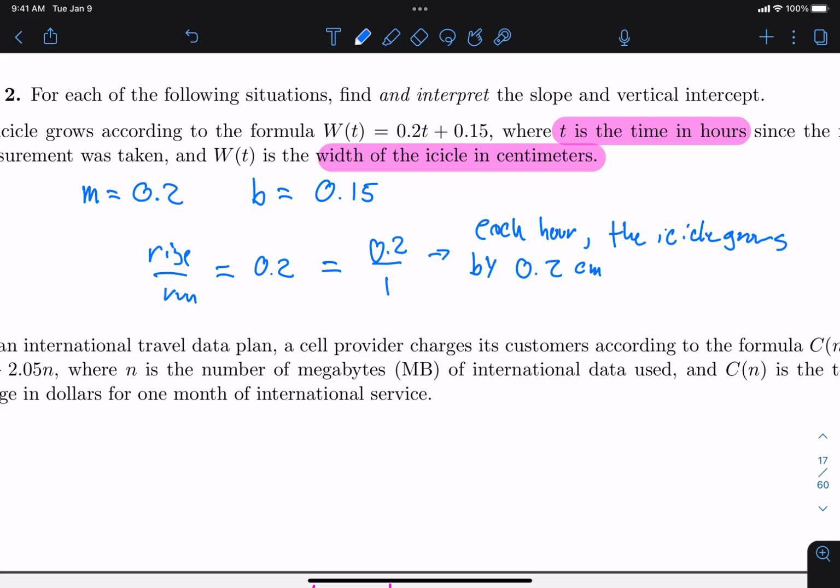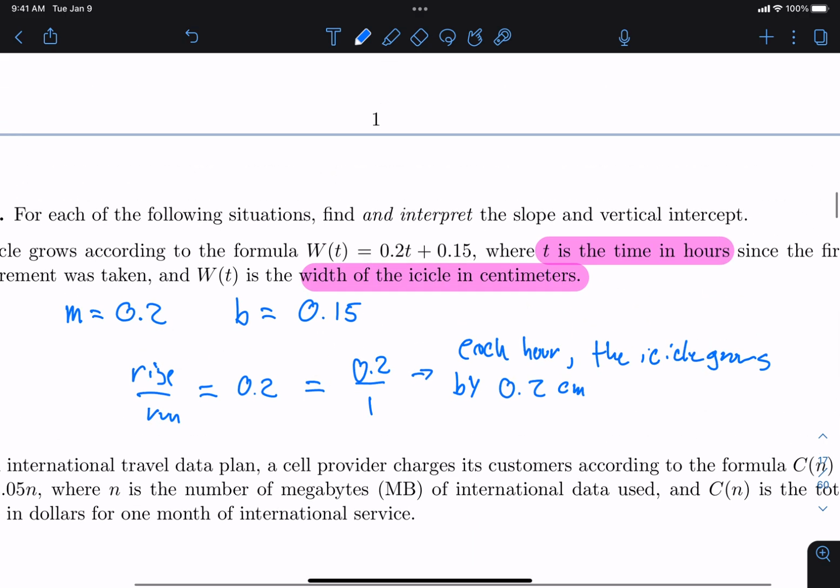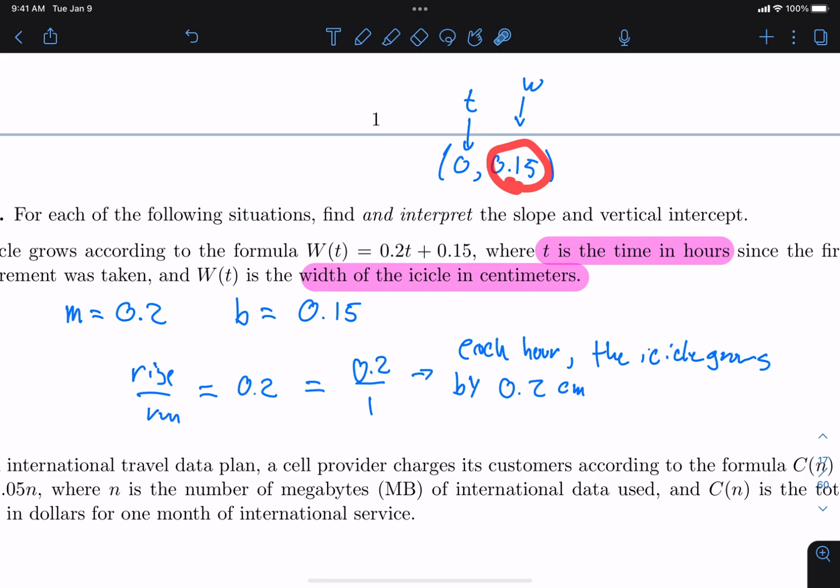All right, how about the intercept? How do I interpret that? Yeah, so the intercept, okay, has coordinates 0, 0.15, where 0 is representing the t value and 0.15 is representing the w value, right? So if t is 0, that means it's the point at which we started measuring. So at the beginning of our experiment, what was true? The icicle was 0.15 centimeters long. It's a really small icicle, actually. 0.15 centimeters is like 1.5 millimeters.